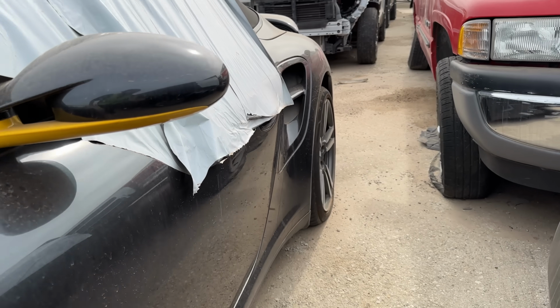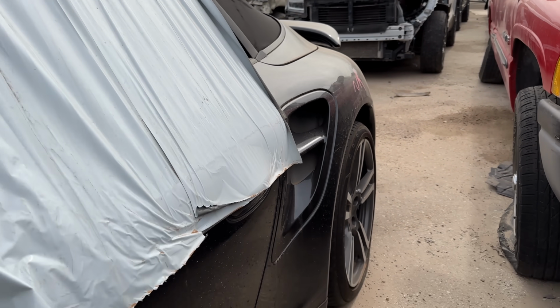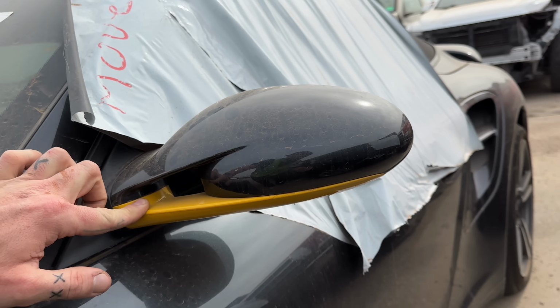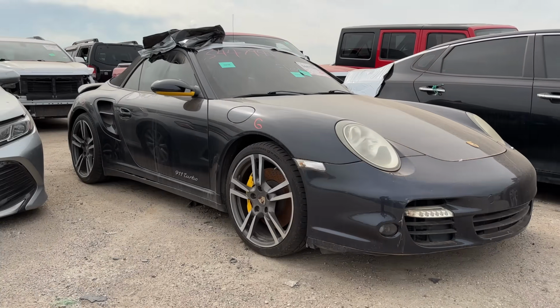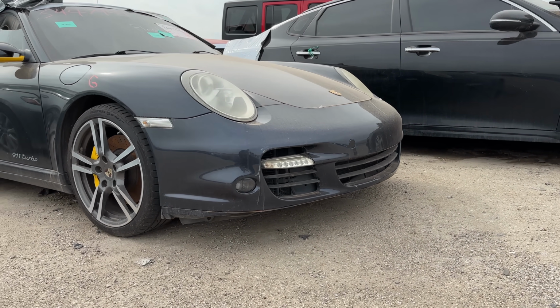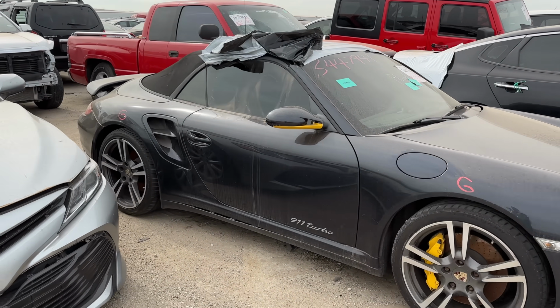But as far as body damage, it's pretty minty. I don't see a single piece of damage on it. We could consider that damage. Nobody wants a yellow mirror cap on this car. After I took my Porsche colored sunglasses off, I did notice it's also missing a front lip, but no big deal. This car is a flood car.